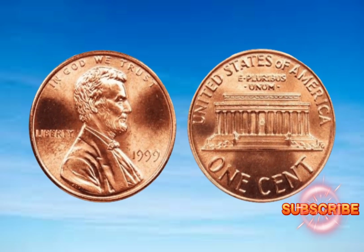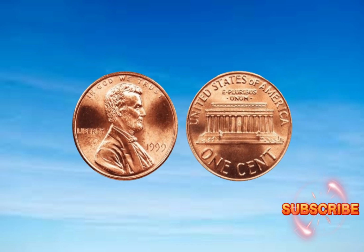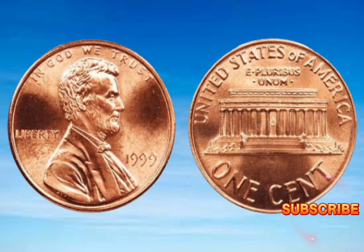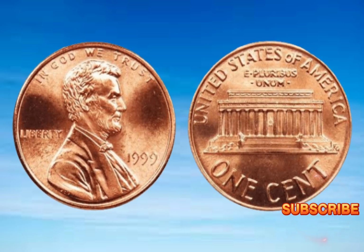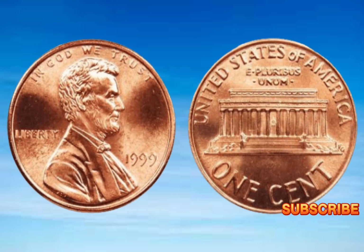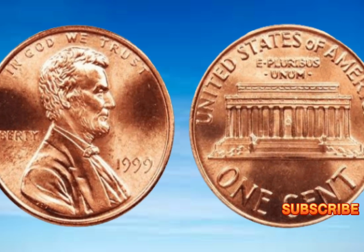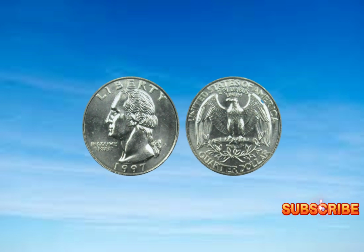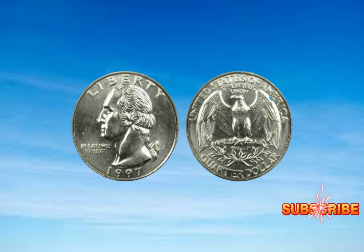However, unlike some of the most famous Lincoln pennies, the 1999 version is not known for fetching millions at auction. Nonetheless, it remains an important part of U.S. coinage, connecting the present with the nation's history and legacy. The last and very important USA quarter coin, 1997.